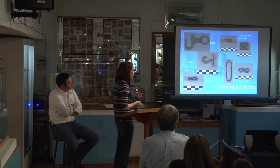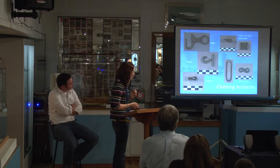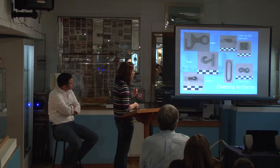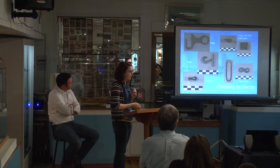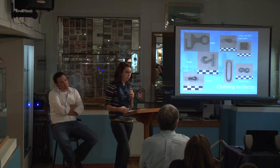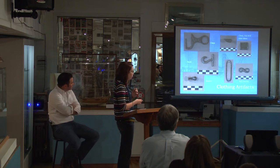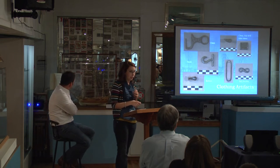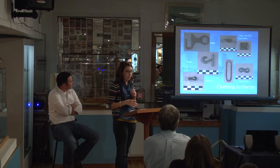Here we have a few of our clothing artifacts. You can see some clasps and hooks, a button in the lower left-hand corner. The interesting one in the bottom right is called a snake or swan loop belt buckle. And these two pieces that we found here were actually found on opposite sides of the wreck. We're not sure if it came from the exact same buckle, but they're from a very similar one.